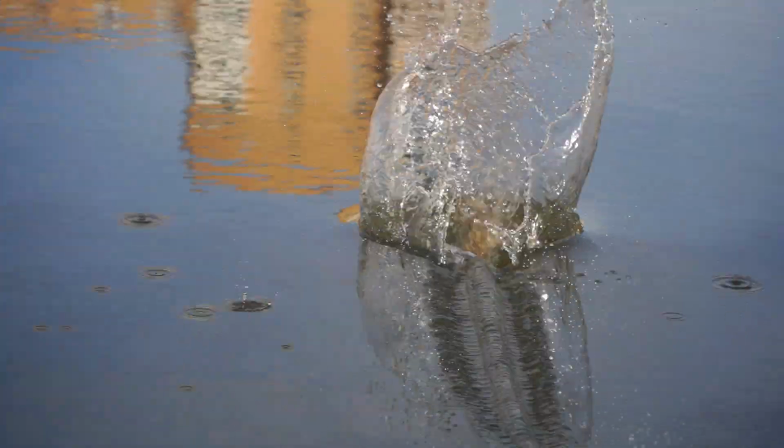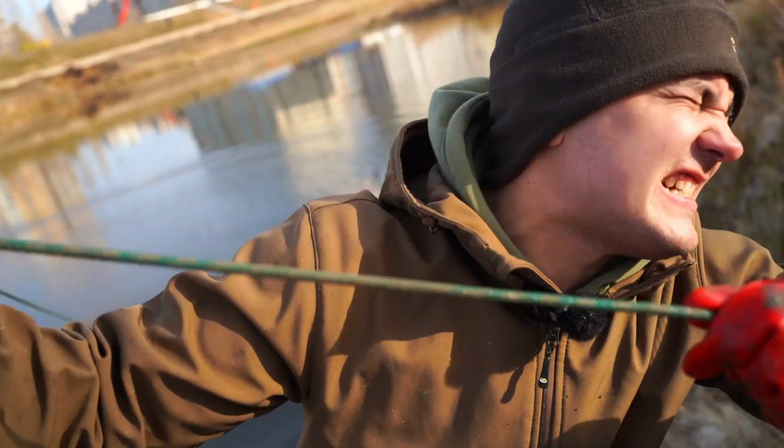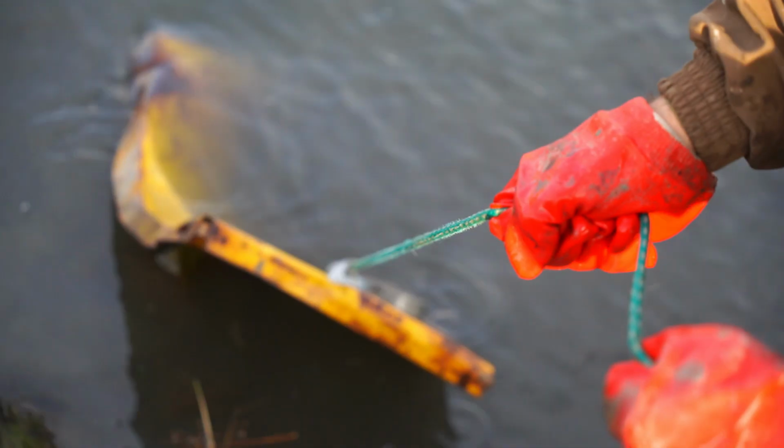Something big has crashed right into that water! So we are doing the magnet fishing here! I cannot believe my eyes! What's that thing?